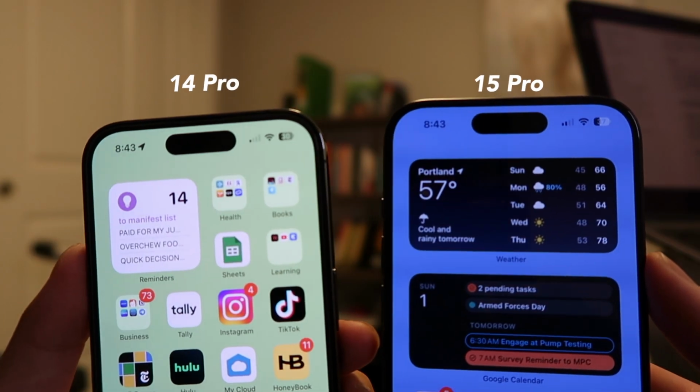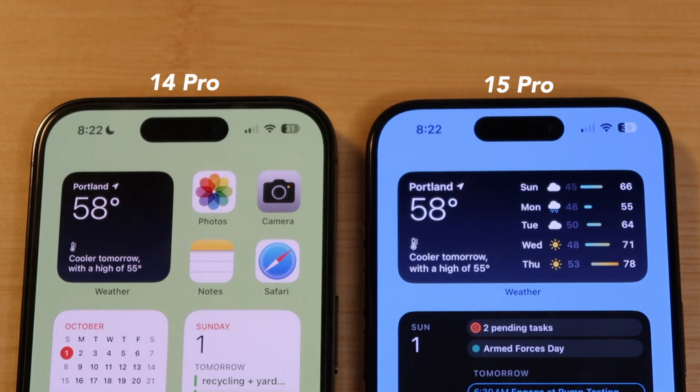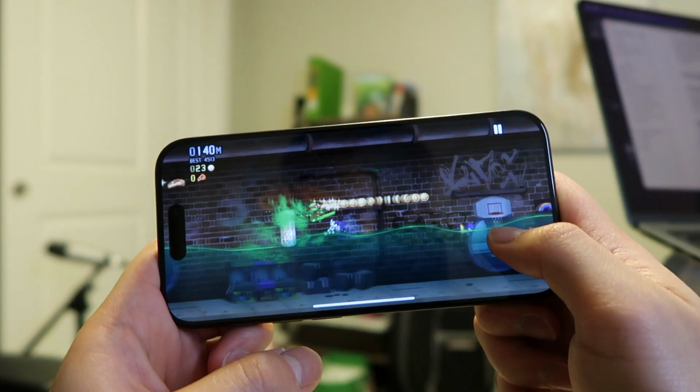They're technically thinner on the iPhone 15 Pro by about 0.7 millimeters, which equates to about the thickness of 7 to 10 sheets of paper put together. Here you can notice the difference when you put them side by side. Now, I'm in no shape or form complaining that the bezels are thinner. I think it's great, but it should not be a deciding factor when you're looking to upgrade, especially from the 14 Pro.